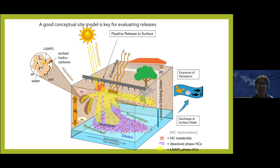If you start with assumptions, there's always room for error. So you want to avoid as much as possible making too many assumptions. You start with a good conceptual site model like this, and then you go and start your model. But you always have to go back and do some ground truthing and compare it with the actual data. And with that, I'm going to transition to Gary Beckett to take it from here.